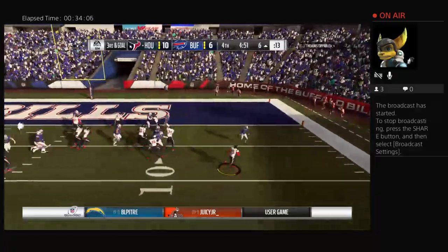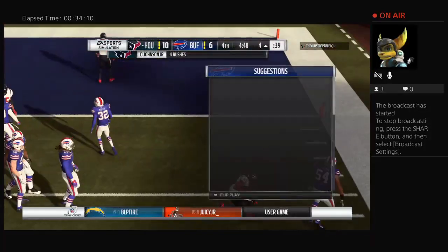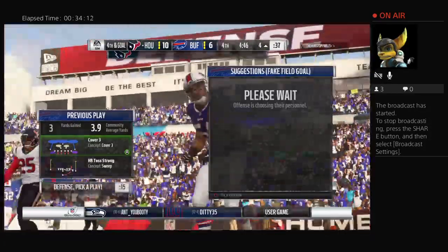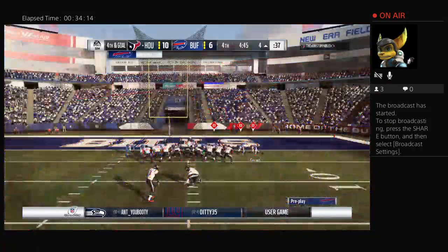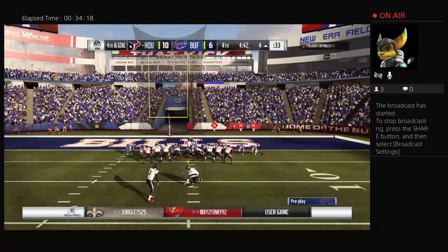They'll try to run it in. Johnson. And the hole closes quickly here. He can fight only to about the 4. It's about a 3-yard pickup there, but more importantly, they're still a few yards away here. It's now 4th down and goal.